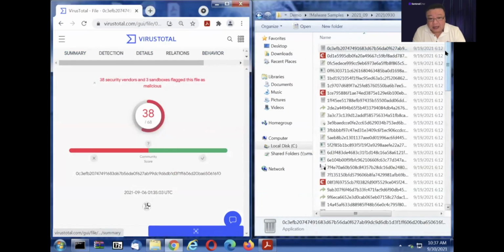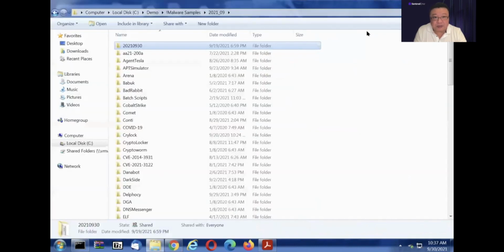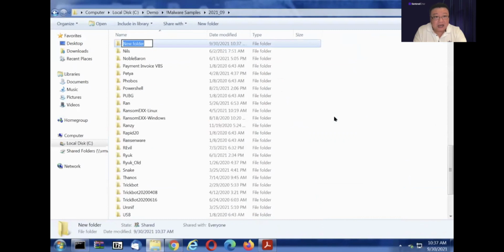So I have about 70 of them. So what I'm going to do is make this demonstration a little bit more challenging. We're not talking about 1 or 13 variants. I'm going to use 70 new variants in this particular attack. Now, how am I going to do this? Knowing that about 38 vendors are able to pick up this particular ransomware or malicious code, there are different techniques that I can use to do what we call mutation or manipulation.